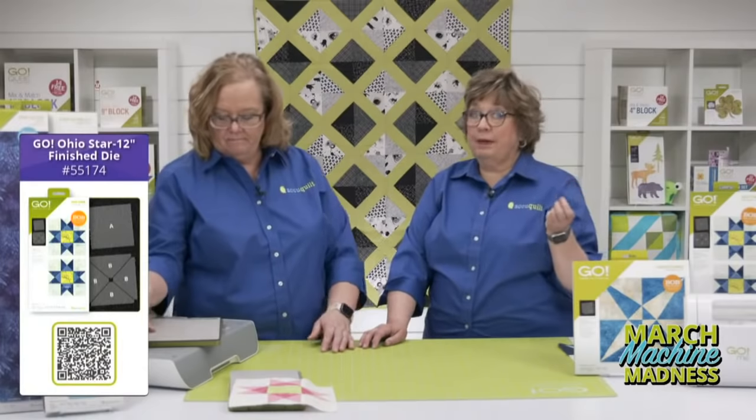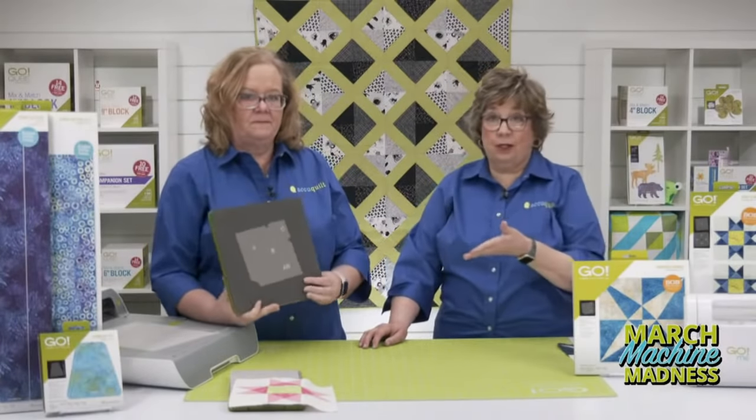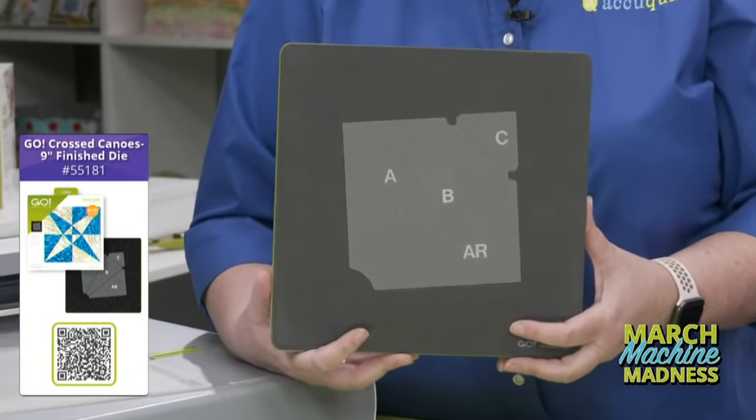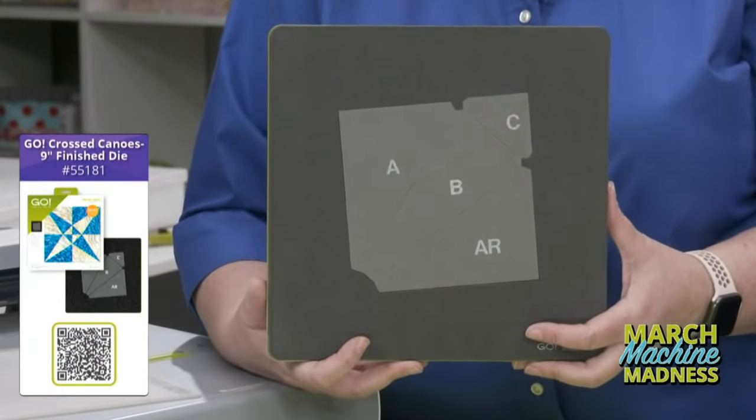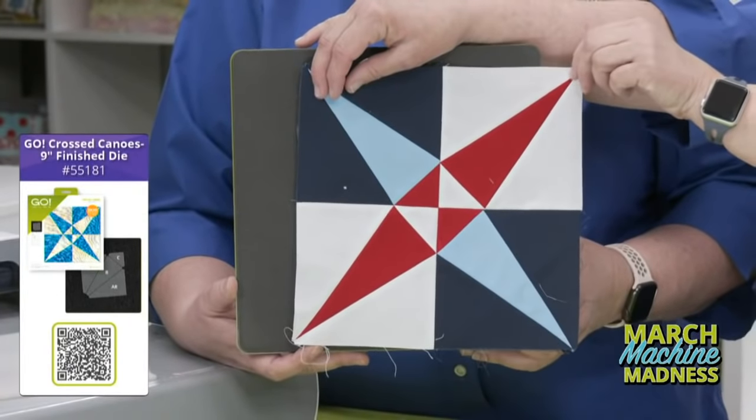Now next we're going to look at one of Erica's favorites. If you're looking for something maybe a little more contemporary, how about the Go Cross Canoes? Now this is actually a very old block as well, but it's one of our favorites and you can get so many different looks with it. And here is what that block is going to look like. Here, we'll hold it over the die. Look at how pretty that is.